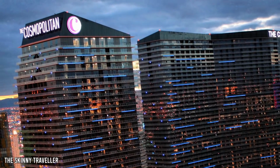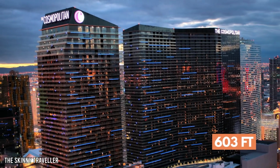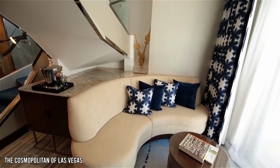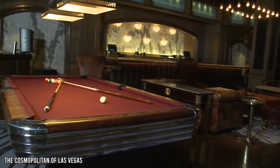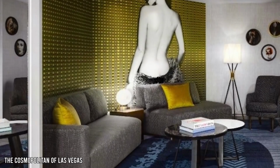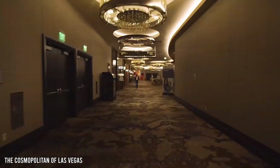The Cosmopolitan is actually formed of two towers which are both 603 feet tall, the Chelsea Tower and the Boulevard Tower. Between them, they feature a staggering 3,027 rooms. There's also a casino that takes up 100,000 square feet. The difference between the towers stems from the decor. The Boulevard is tailored more for adults, while the Chelsea isn't exactly kid-friendly. It doesn't contain as many adult themes as its twin.